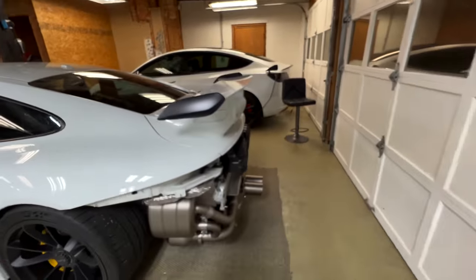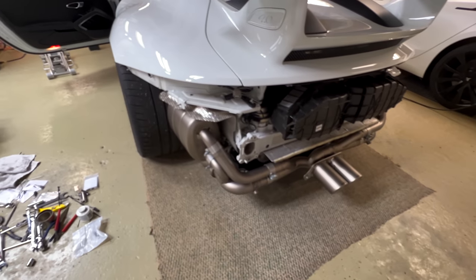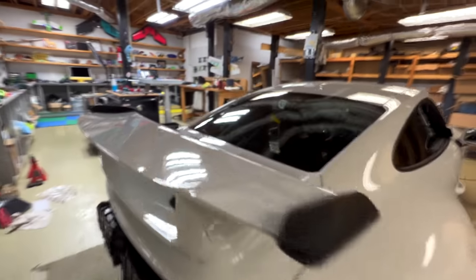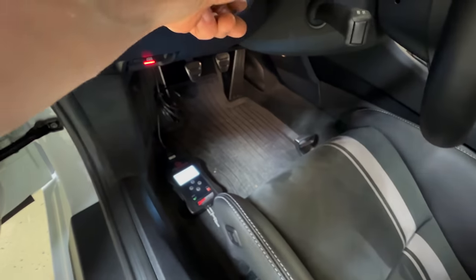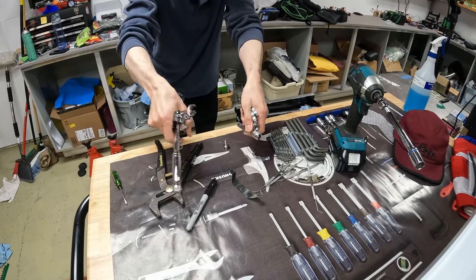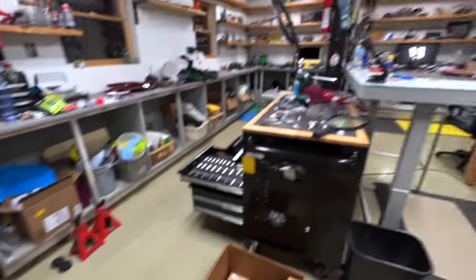Currently just cleaning up. I am gonna heat cycle it and just drive it around like this for probably tomorrow, because it's ridiculous. It looks so intense. Alexa, stop. All right, we're done. I'm just gonna clean up around the shop, and I'm excited.